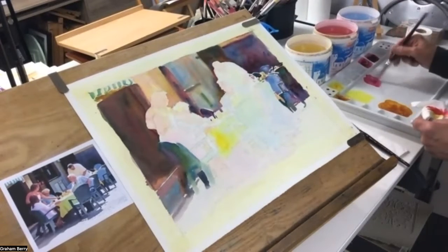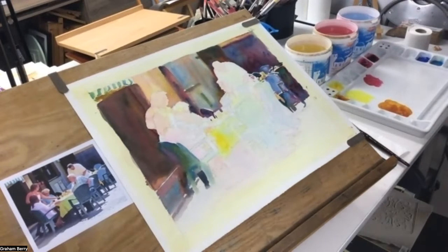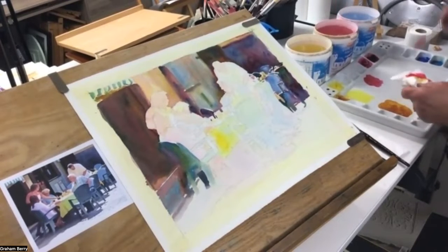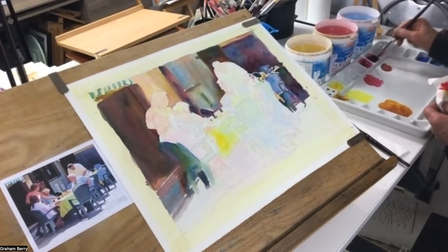So all of these colors, all these pigments are from Winsor & Newton paints, correct? Yeah. Well, that's the only paint I've used. I've tried a few others, but I've been painting with watercolors for nearly 50 years, and I've always used Winsor & Newton.